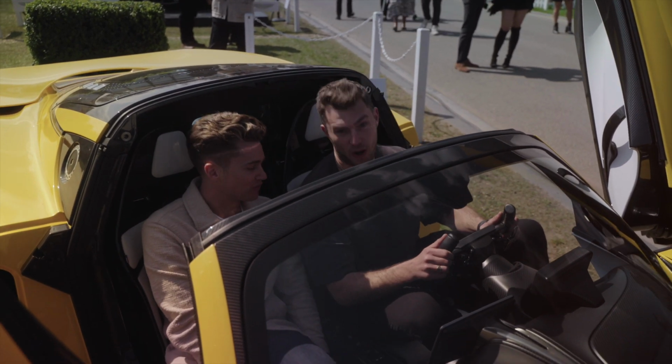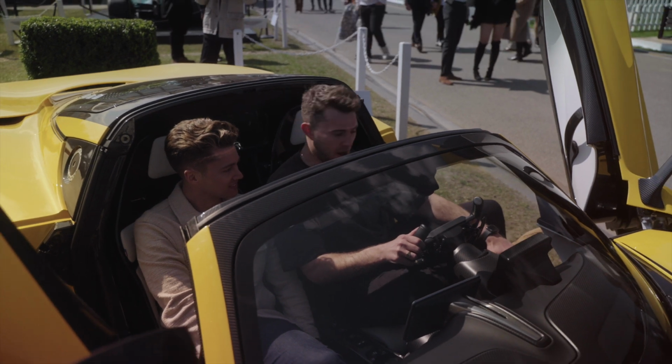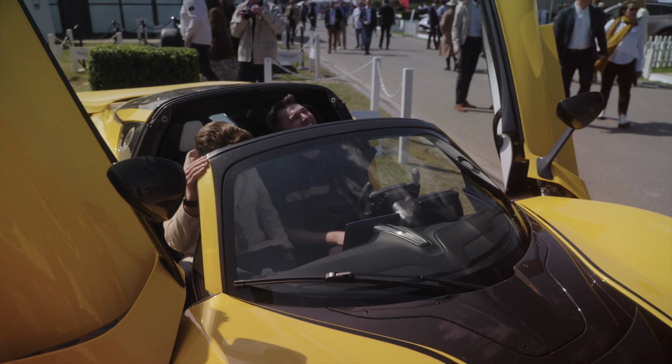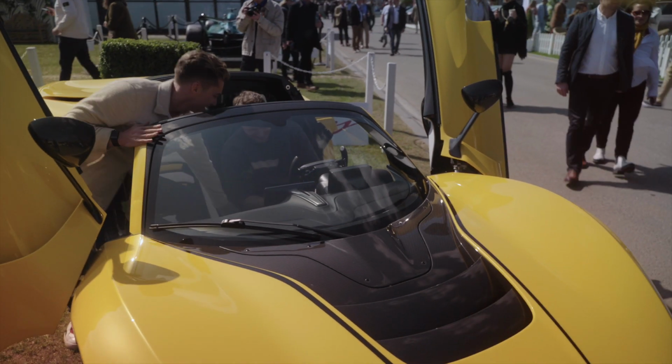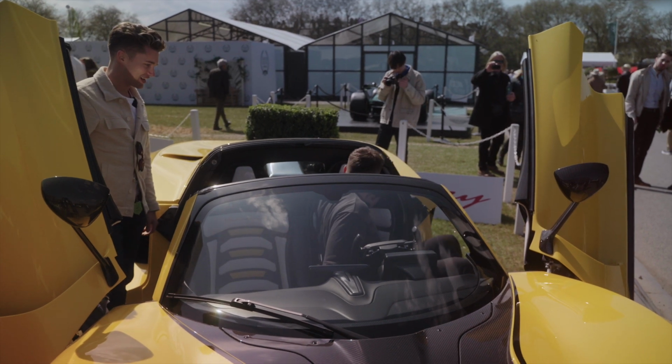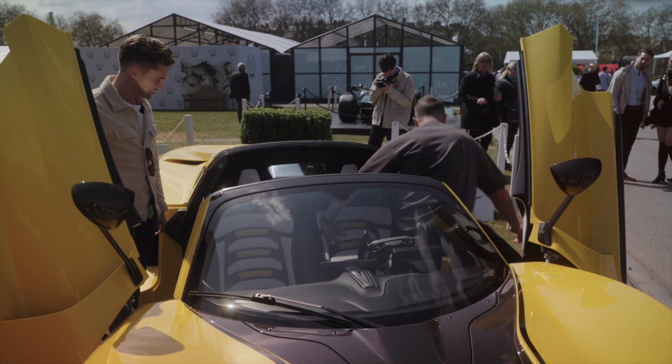I wouldn't want to hit a pothole though. Love this seat though. Oh wait, I can't get out. Are you trying to get out? I was. I couldn't. At least there's no roof, so you can get out properly. Oh, he's going to get out. Come on.